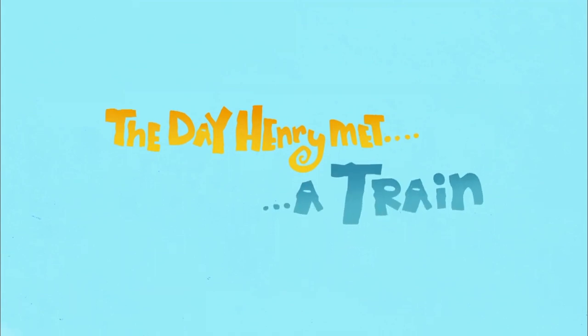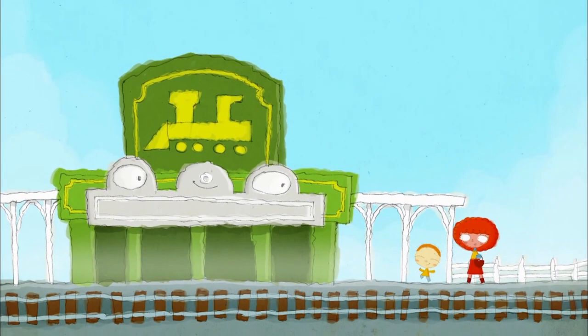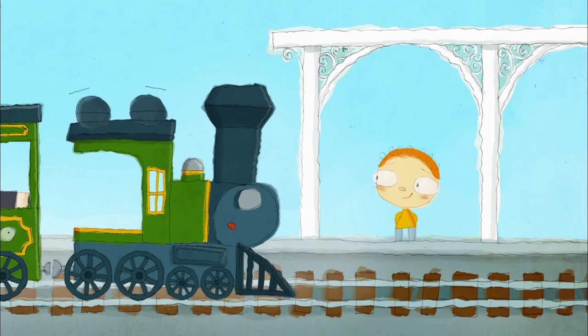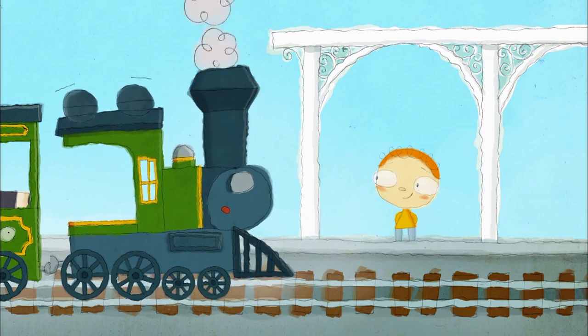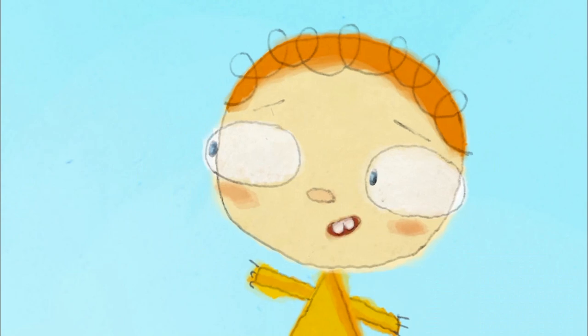The day Henry met... a train. Hello, train. How's it going, Henry? How are you today, Train? I'm wonderful, Henry. It's a beautiful sunny day, the birds are singing, and I feel toot-tastic. Toot, toot! Train, why do you have a chimney up there on your head?